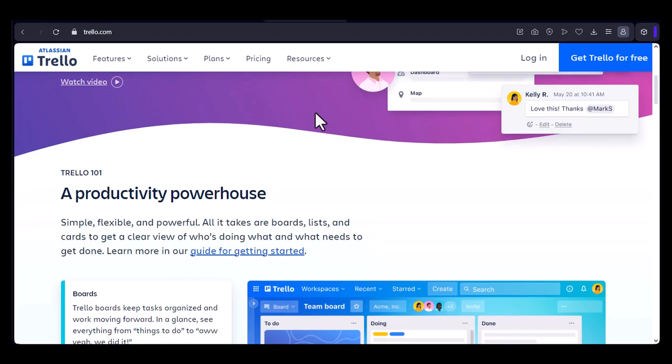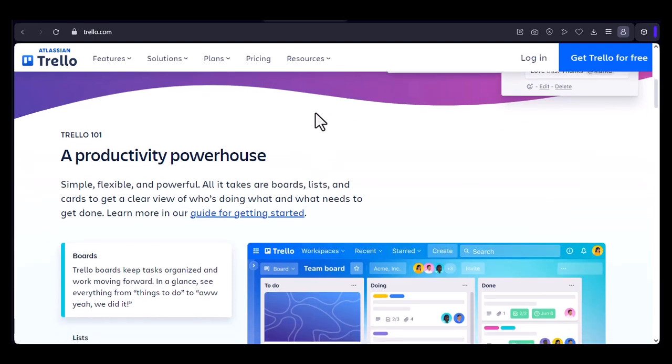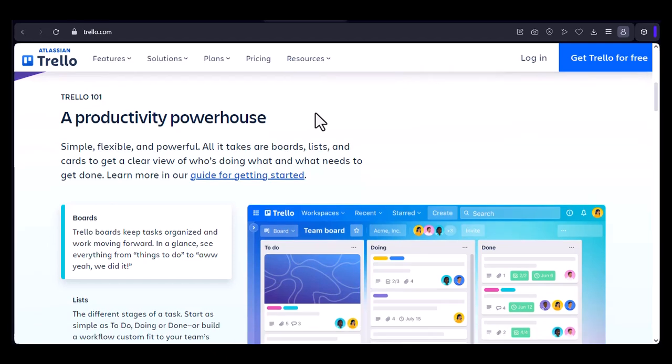If you're looking for a powerful project management tool with advanced features, you may want to explore some of the alternatives we discussed. Ultimately, the best way to determine if Trello is right for you is to try it out and see if it meets your needs.